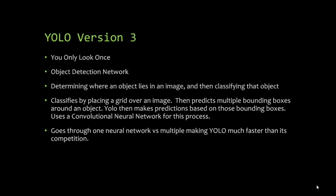We're going to go a little bit more into depth into YOLO version 3, as this was our main model for vehicle detection. YOLO stands for You Only Look Once. It is an object detection network, and it is used for determining where an object lies in an image, and then it classifies that object.